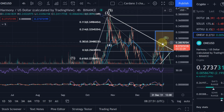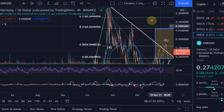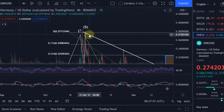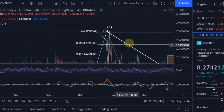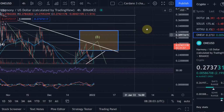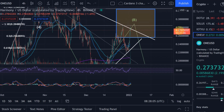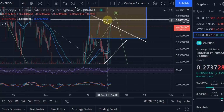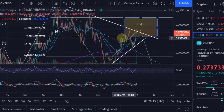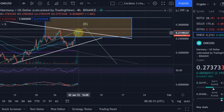I think I had it half a cent higher yesterday, around 29 cents. But I used the top of the wave 3 for the fib. That wasn't right. But it is 28.5. It did come to the 0.618 level nearly exactly. So that is why we are currently seeing a bit of a retracement here, without much surprise.